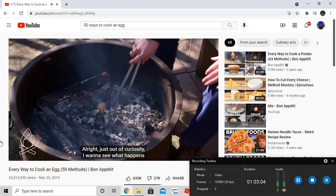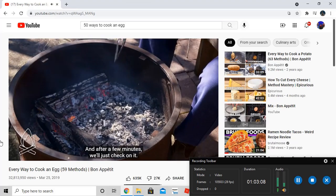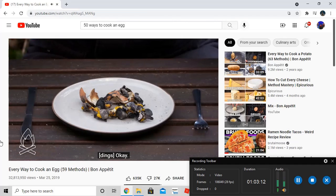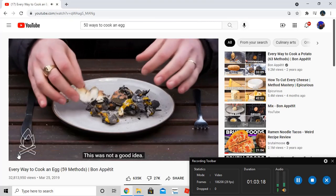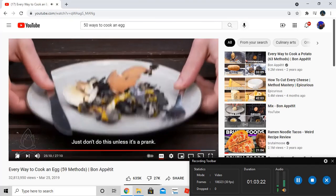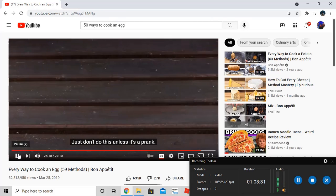Yeah. Right. I want to see what happens if I bury an egg directly in the fire. That's a terrible idea. Oh, God. That was a 0. Here we have our egg. This was not a good idea. I did this so you didn't have to. Just don't do this. Unless this is a violation of the Geneva Convention. Okay, that's a 0. I don't like that egg. It's burnt. It's gross.